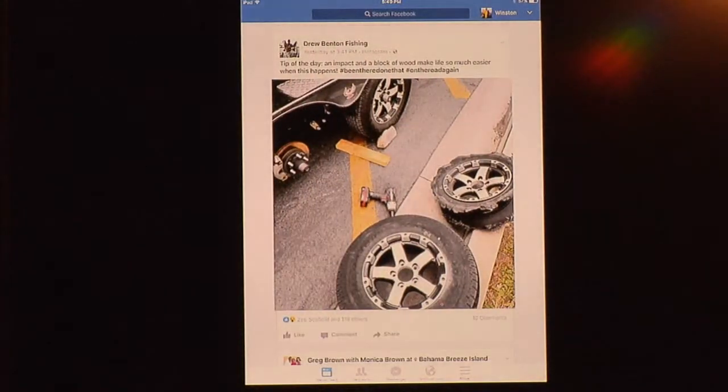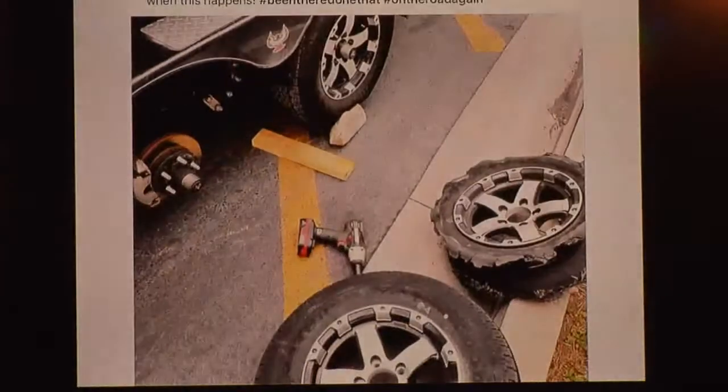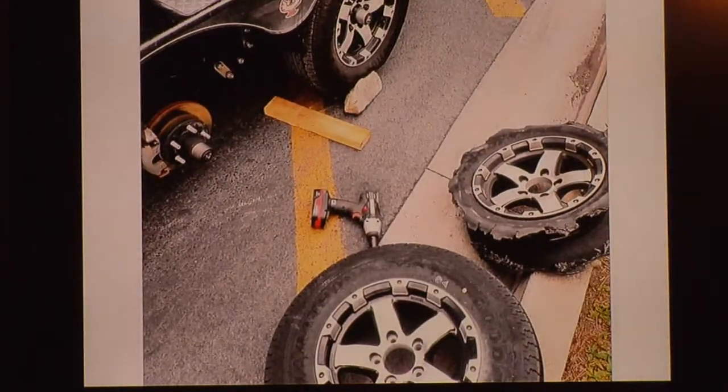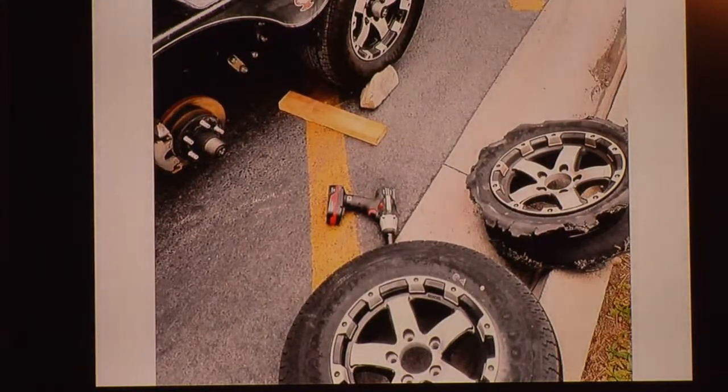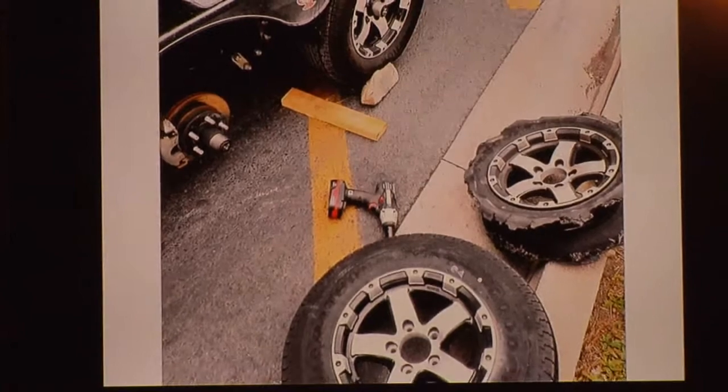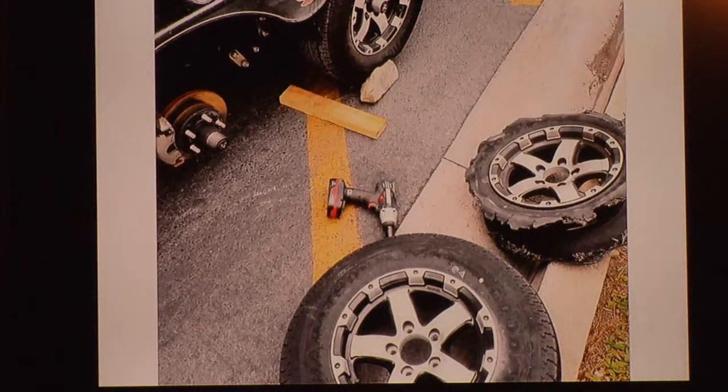Drew Benton, okay? Even the best fishermen have a flat tire, and I do consider him one of the best bass fishermen. And you can see what happened. It's just a blowout. And he takes that electric-powered high-impact wrench and a 2x4 block, and he can change it pretty quick. But I did get to see Drew Benton down at the ICAST show, and I got to talk to him, and it's amazing. He's really done well as far as he's in the top 8.